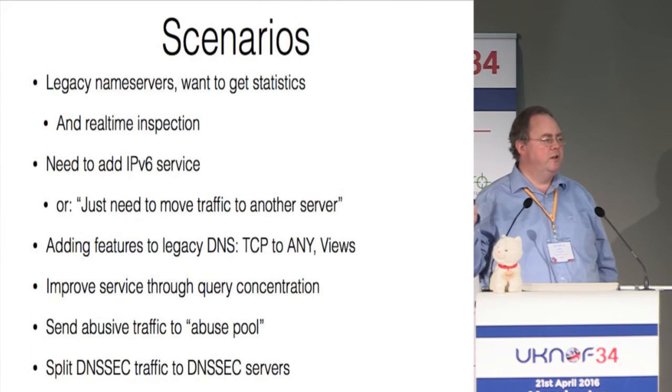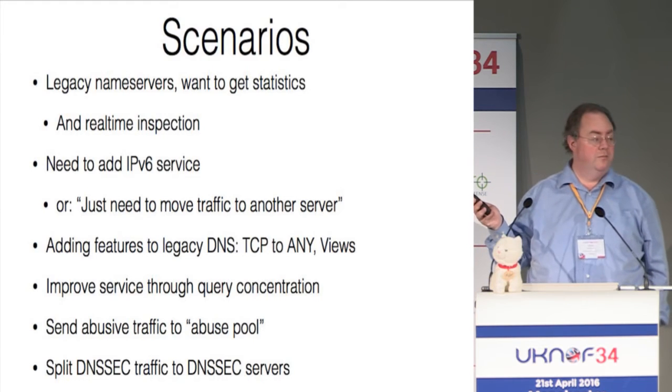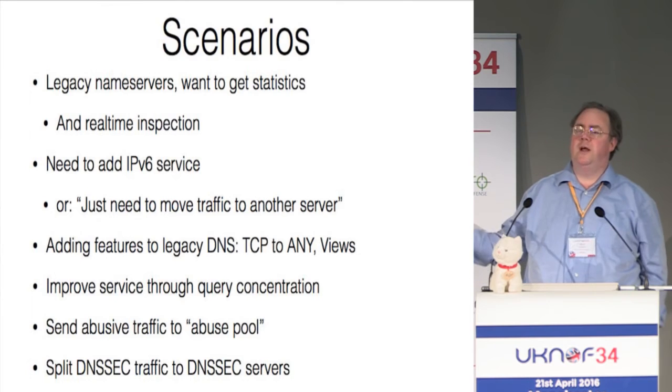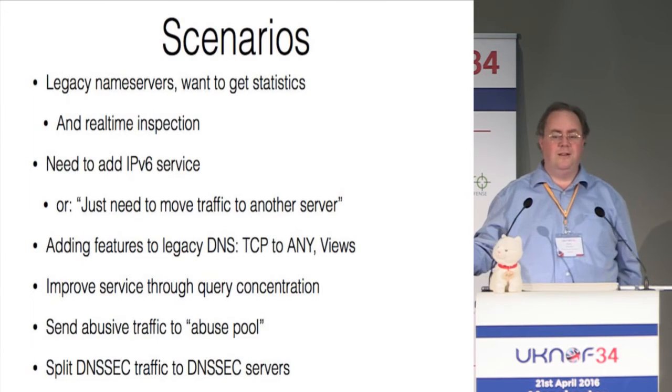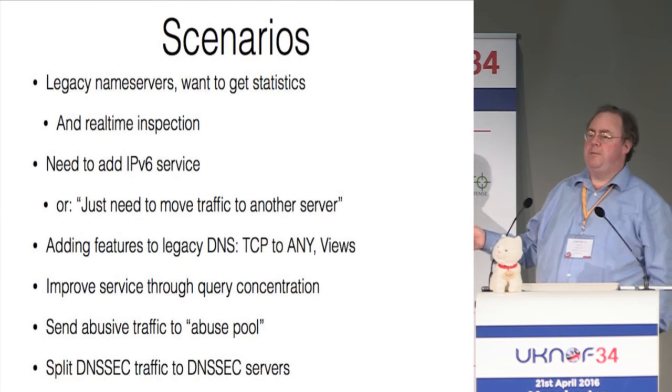Why do people use dnsdist? You can just put it in front of your own name servers and get statistics. This is really nice. And you always learn something. This morning I deployed dnsdist in front of my own name server, and I found out there were all kinds of legacy domains pointing at it that I didn't know about. But it quickly shows up.